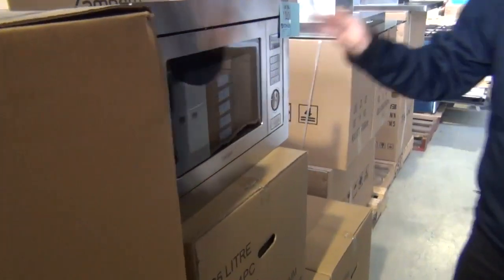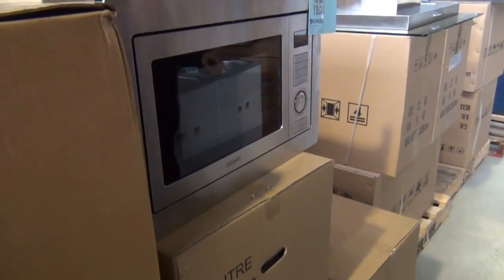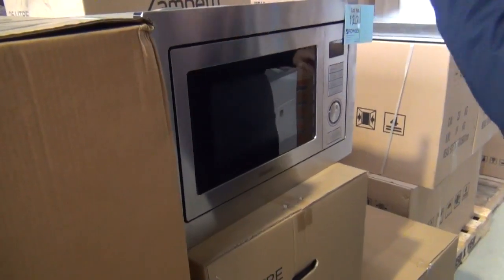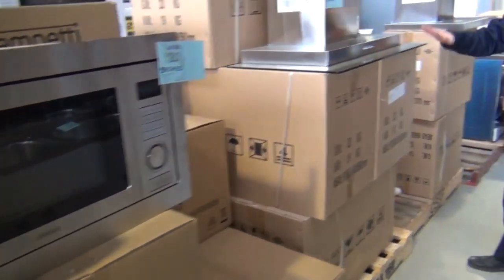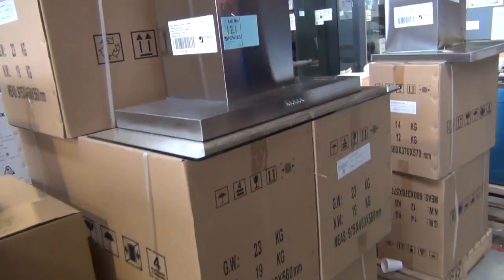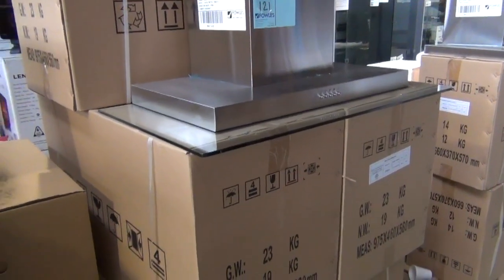I think you could do a whole Zampetti kitchen tomorrow. They were popular again last week, under 200, I think around the 180 mark on those, so they were super duper last week. Also, we've got some range hoods in also from Zampetti, so as I said, you could do an entire Zampetti kitchen tomorrow.